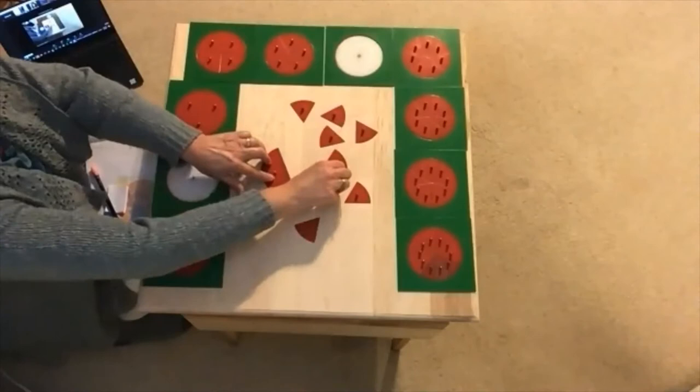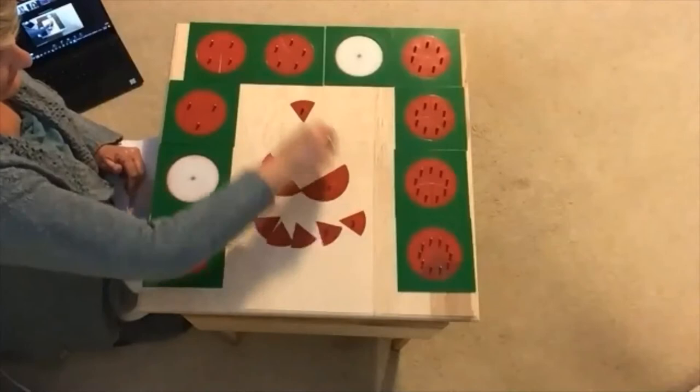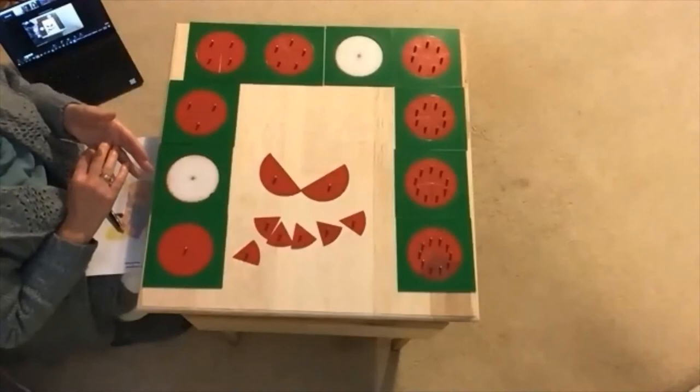You can make funny things. That kind of looks like a scary face. Lots of different designs. So that's the introduction, is just kind of playing with them and getting a feel for, you know, what they feel like, what the size of them is, how they relate to one another.